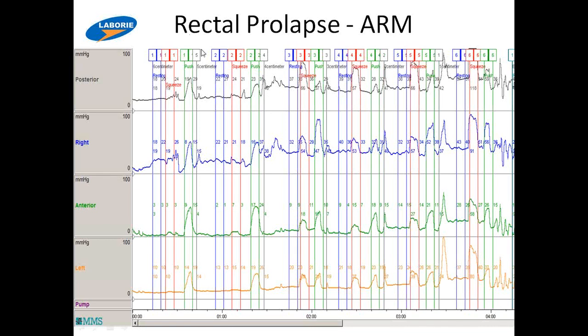But look at this again. Here's a push pressure here. The squeeze is low. Why? Because you're above the sphincter. Let's go into the sphincter at 4 centimeters.